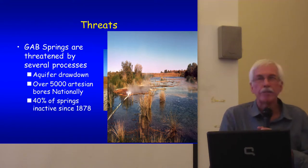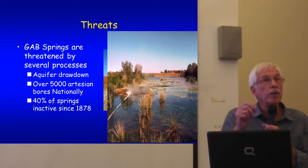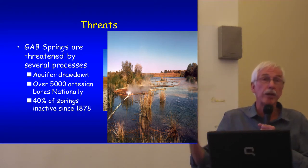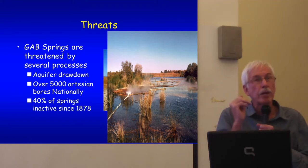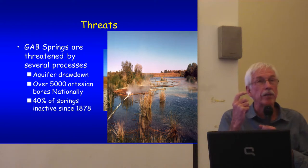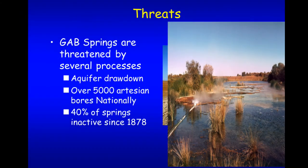The threats to the springs is mainly drawdown. If water is taken out of a bore, it causes the pressure to reduce in sort of a concentric circle around the bore until it reaches some sort of equilibrium. If you put another bore, it draws more and it draws more, and we'll talk about that in a minute. But this loss of pressure is probably the biggest threat to springs. Oftentimes the springs depend on a few centimeters or a half a meter of pressure head above the surface. If you reduce the pressure by a half a meter or a meter, the spring will go dry. So drawdown is the biggest threat to springs all over the basin.